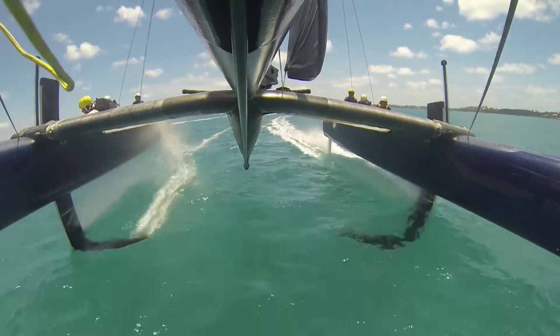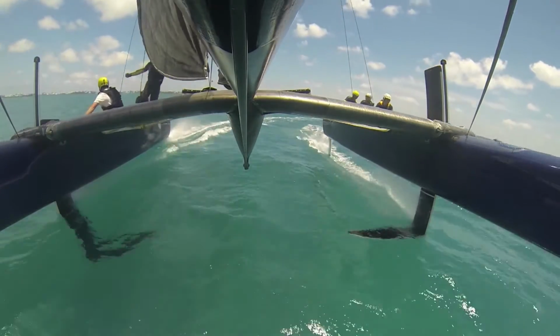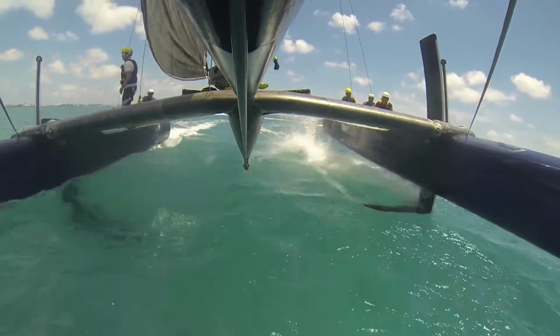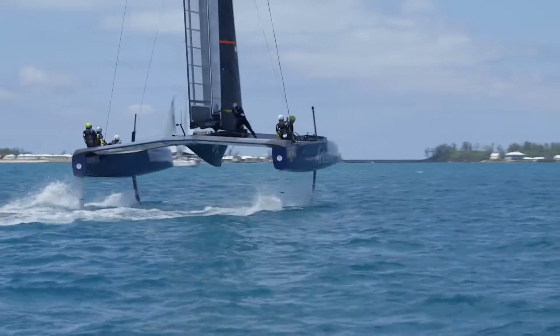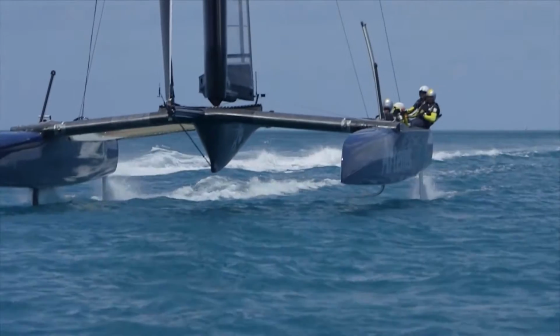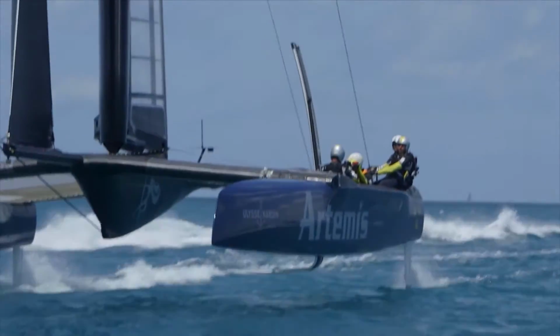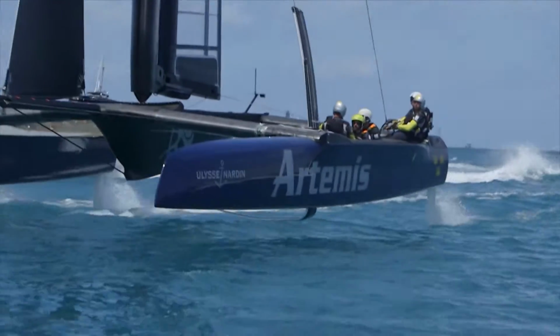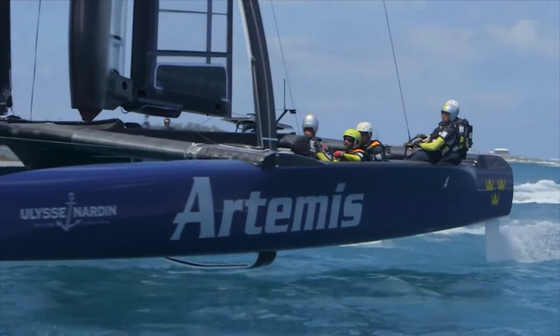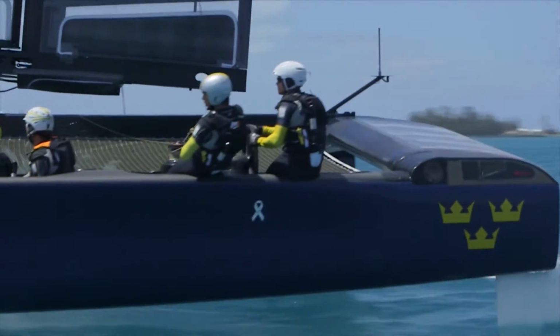The trickiest part in foiling is the control. It's faster if you can get the hull out of the water, but if you fly too high and the foil comes out of the water, the foil doesn't generate anywhere near as much lift when it's in air compared to water, so you crash back down. So it's managing that height, and that can be done in a number of different ways, whether it's a control system from a helmsman or a crew member on board controlling the foil by controlling the angle, and that's certainly what you'll see on the ACC class.